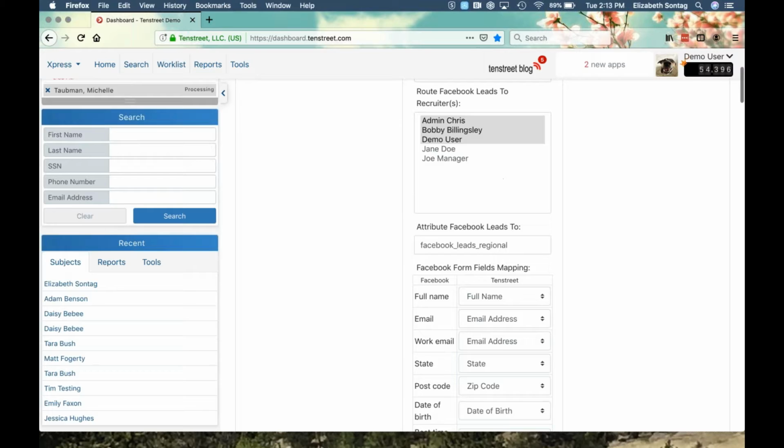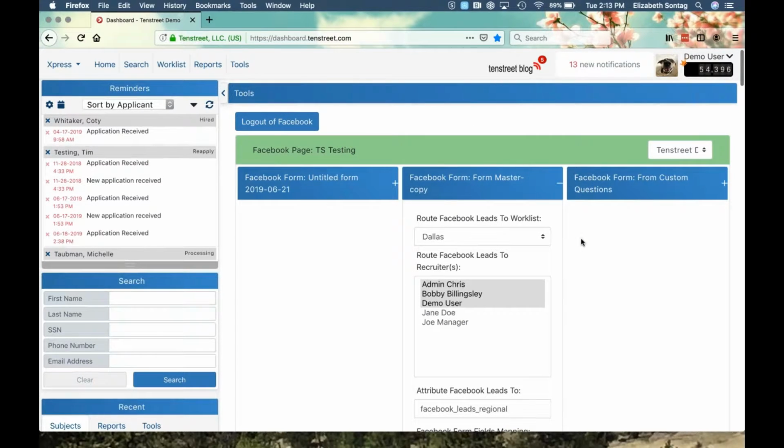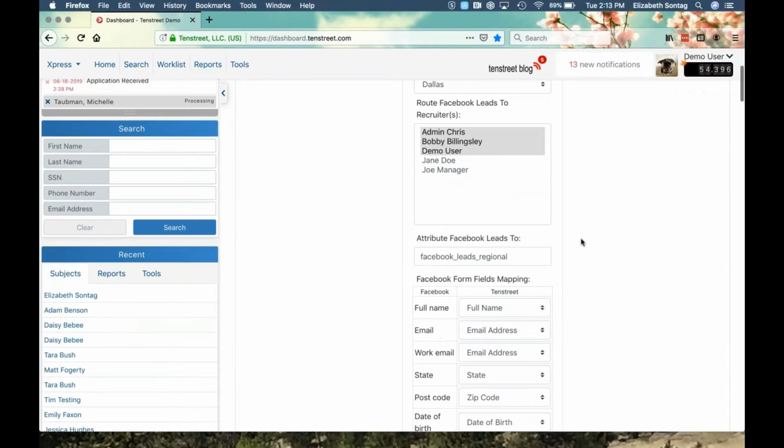And so you can go in, and for each one of these forms within Facebook, for each account, you can map those display fields.